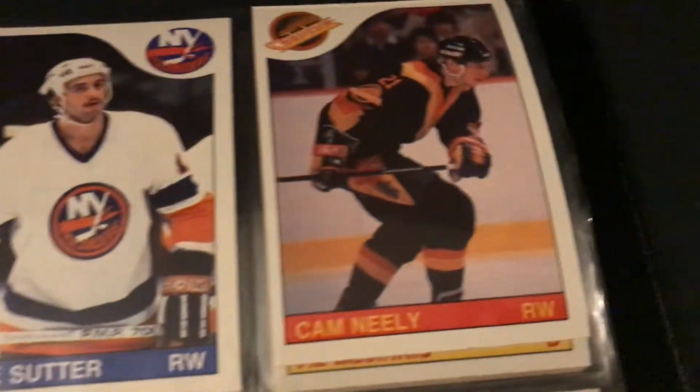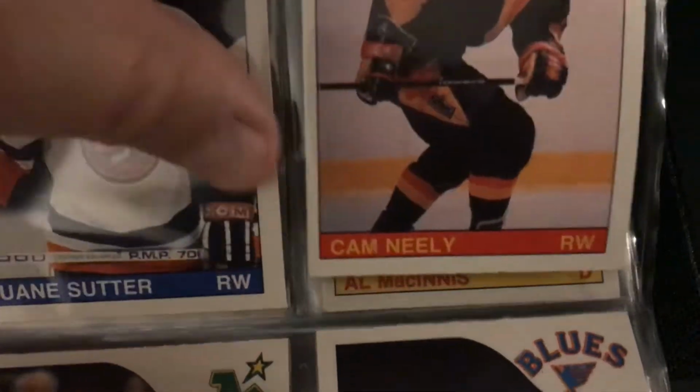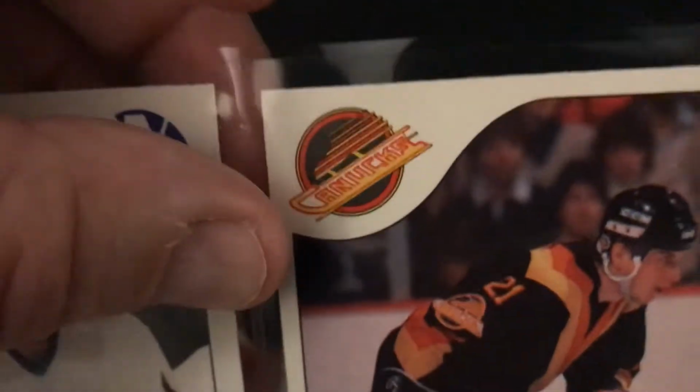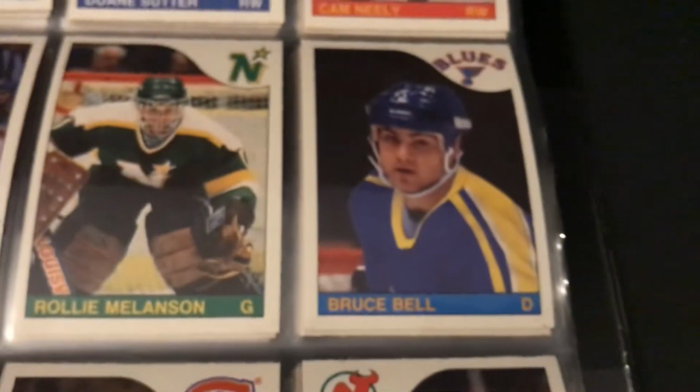Dwayne Sutter, another Sutter brother. Cam Neely. Now that name, this card's kind of flopping out of here. You can see a little bit of the rough edge there. Hold on. Yeah, you see how it's kind of, see the ridges going up and down? That's what I'm talking about, the rough cut.